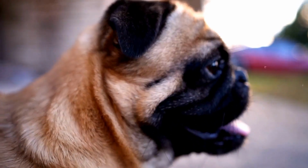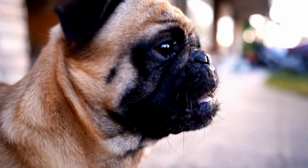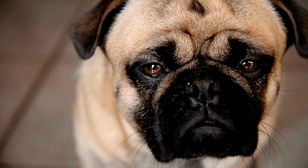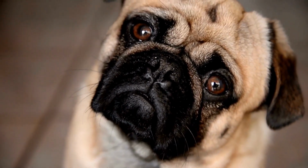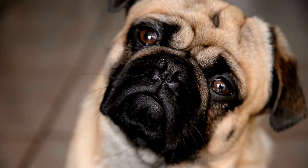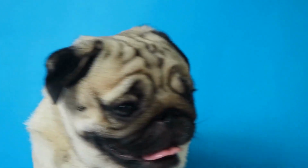Pugs, with their cute squishy faces and playful personalities, have become one of the most popular dog breeds around the world. These lovable little creatures bring so much joy and happiness to our lives, but as responsible pet owners, it's our duty to ensure their safety and well-being. Creating a pup-friendly environment in our homes is crucial for the health and happiness of our pug companions.